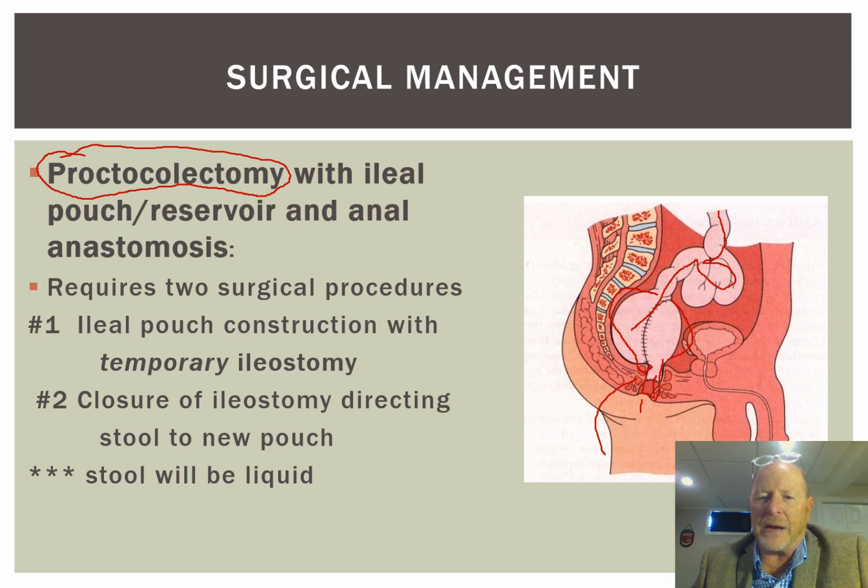Caveat, important to recognize when you're doing patient education for these patients. This is a two-step surgical procedure. The first surgical procedure is when they're going to remove all of the large colon and the rectum. They're also going to create this reservoir, and then they're going to sew it to the rectum. So they'll pull out all of the colon, and then they'll pull the ileum down, create this artificial rectum here, and then sew it to the anus.